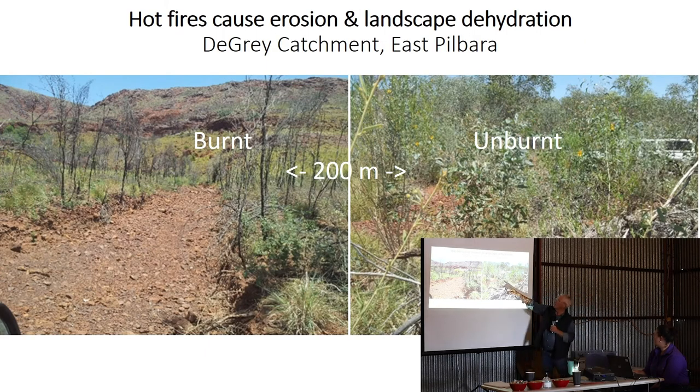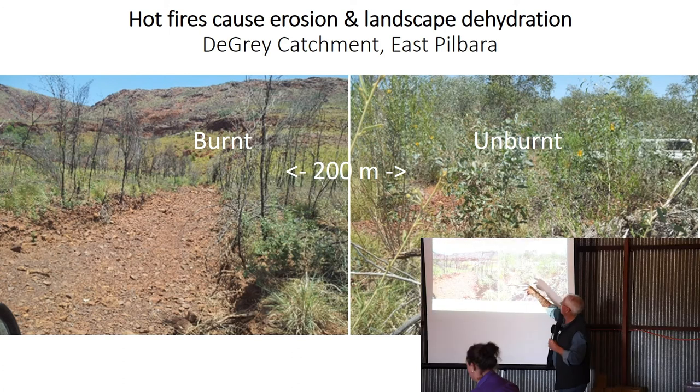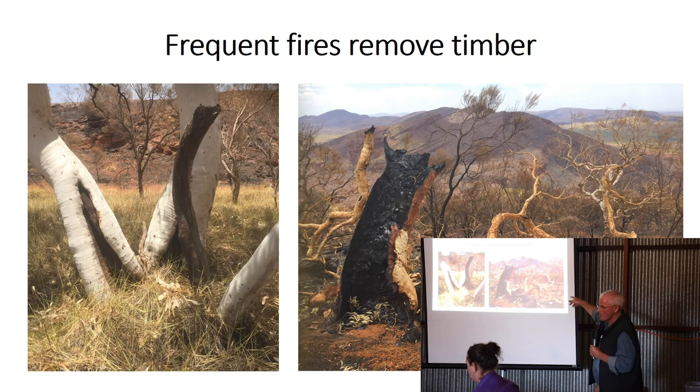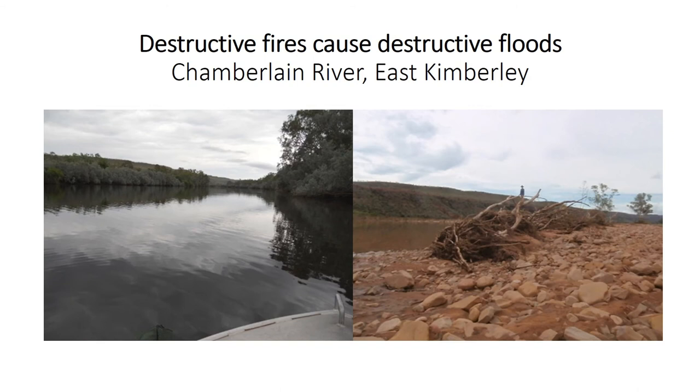Okay, so that's just where it's burnt and unburnt. We've got erosion. Keep going, quick. We need timber up there, because that's the structure. Keep going. Okay, this one I should show you.